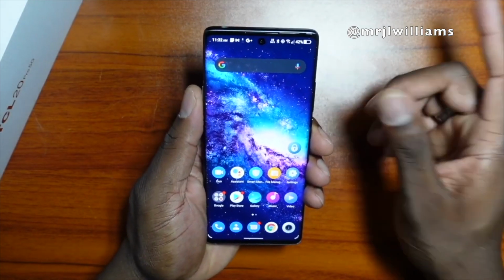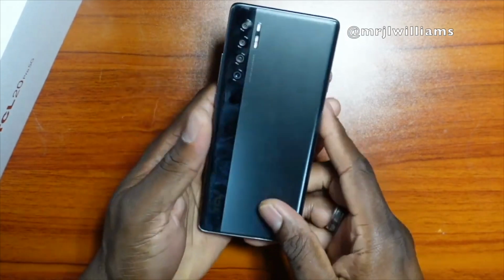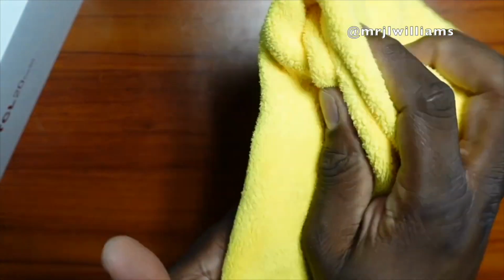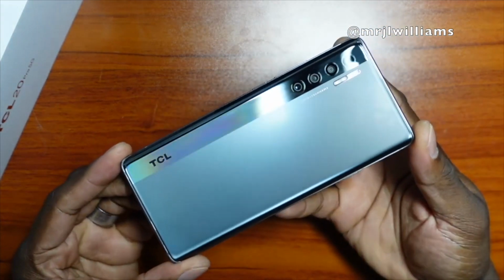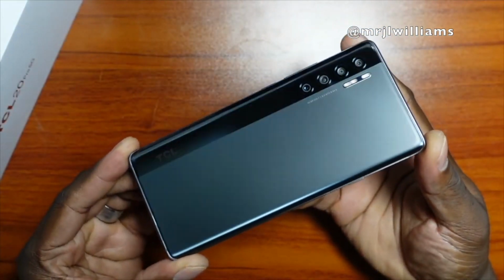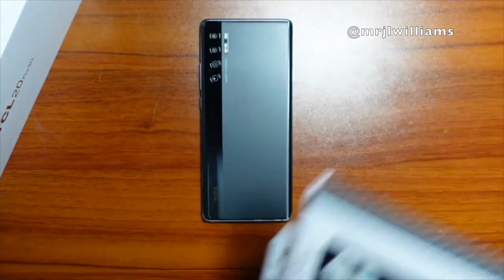All right, folks, so now we'll try on this accessory here from TCL that they dropped in the box as well. I appreciate them once again. But for a second, let's just kind of marvel at this hardware right here, man. This is a beautiful piece of hardware. The phone, it's sleek, man.